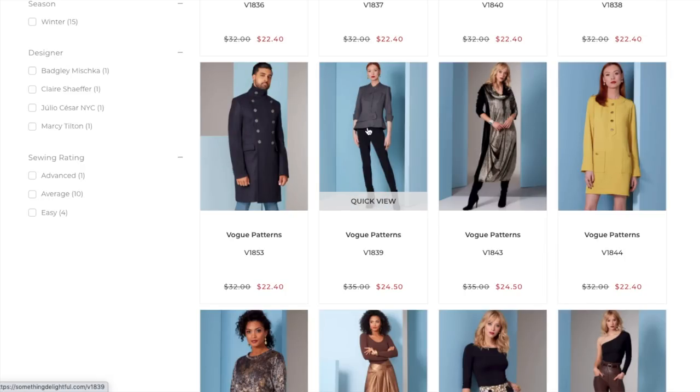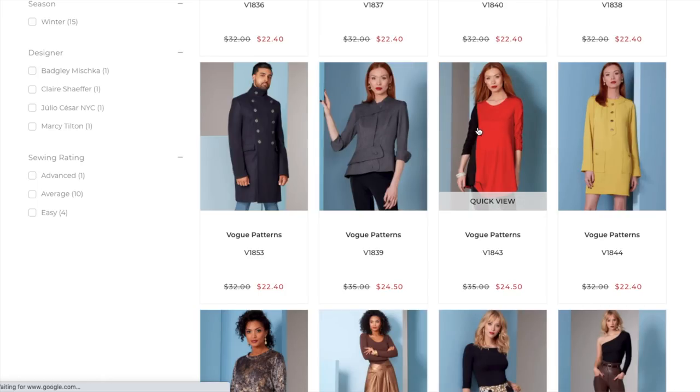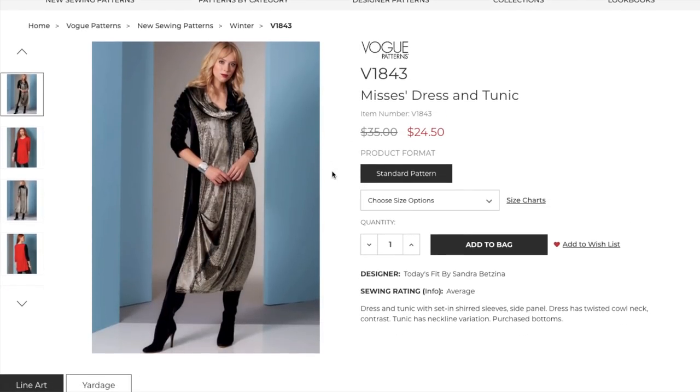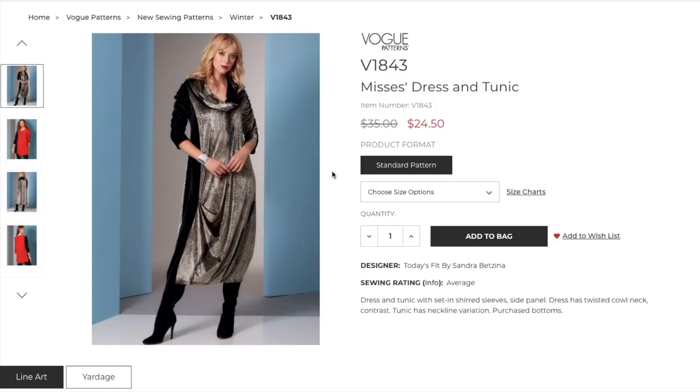Very interesting, very Vogue, very Claire Schaefer, very cool. Yeah. That is one of those too that I could probably be convinced to make, but not really jumping out at me like gotta get to the top of my to-sew list. You know what I mean?